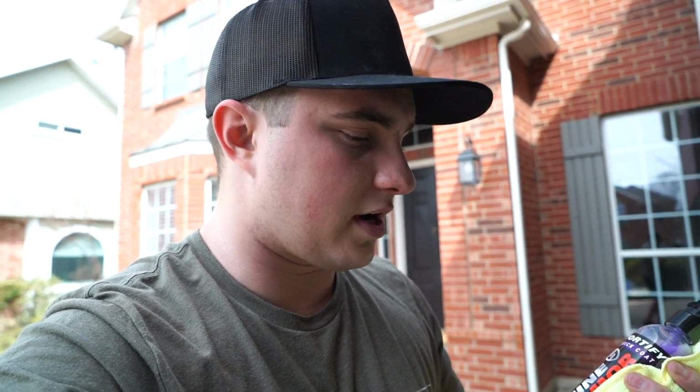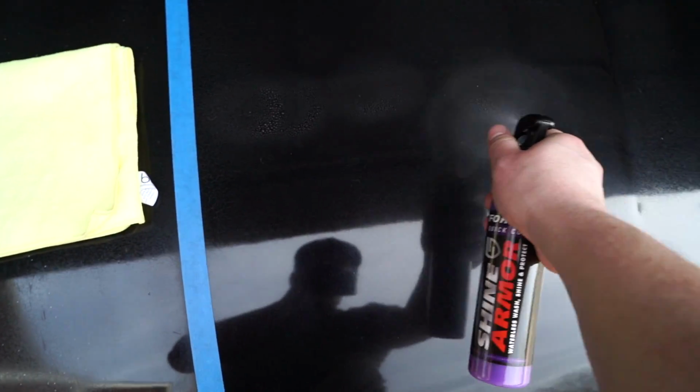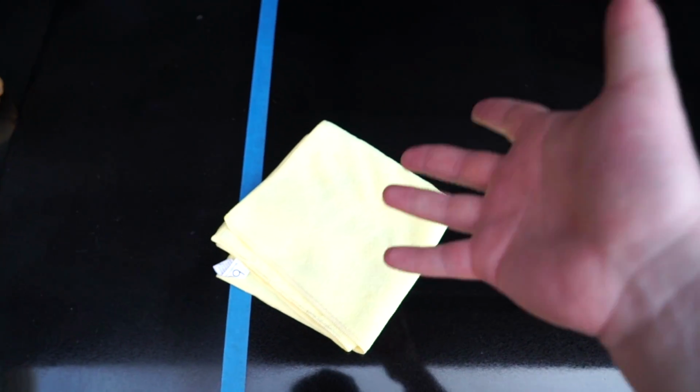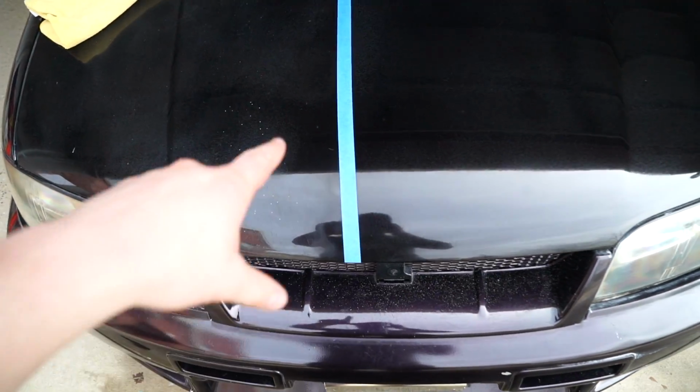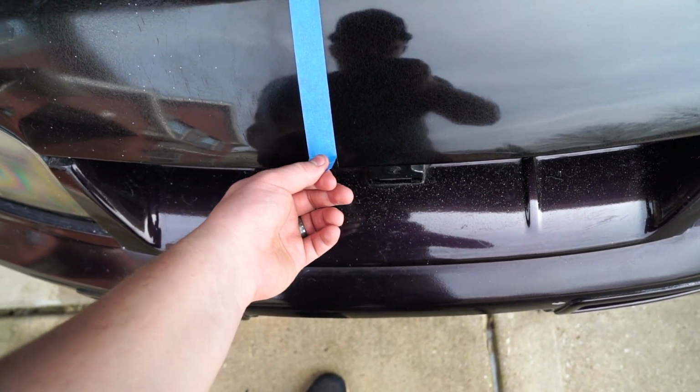So we are almost finished. The last thing I'm going to do is put a little bit of the Shine Armor on and clean it up. I'm going to spray it on the towel, and I'm going to spray it on the area I want to wipe down, and do that. Wipe that down. Stuff is actually crazy cool. And what's cool about this stuff too, you don't have to detail the car to use this. You can walk up to your moderately clean car and seal your whole car without like washing it. I'm gonna have a little bit of overlap over here because I missed, but I will show you guys exactly what all of this detailing did for me.